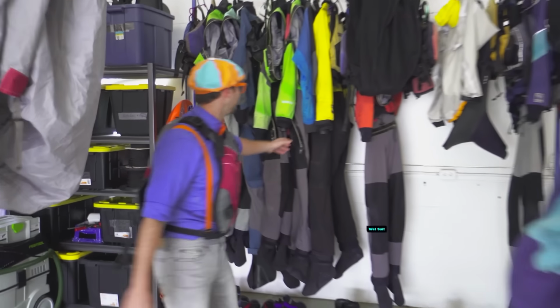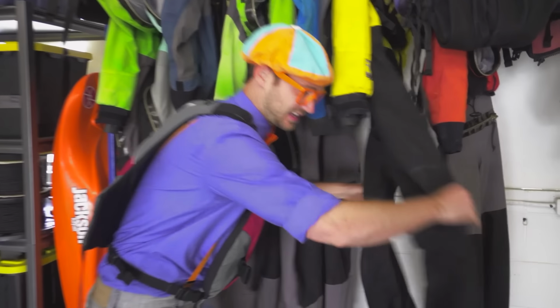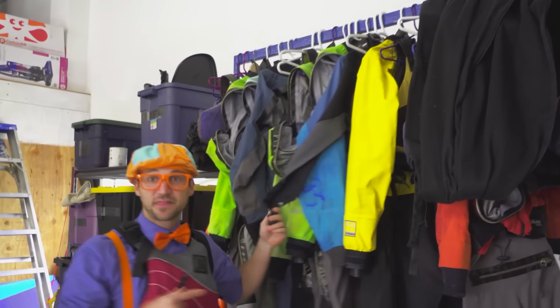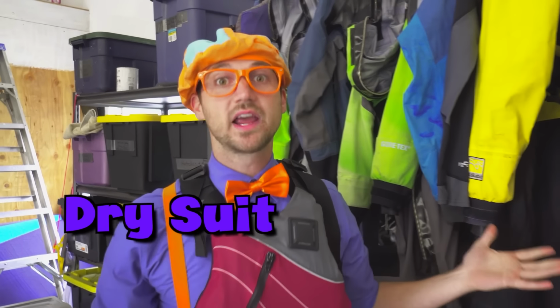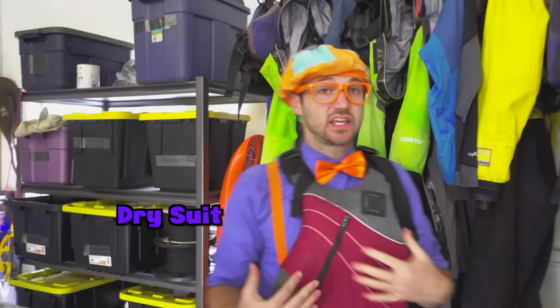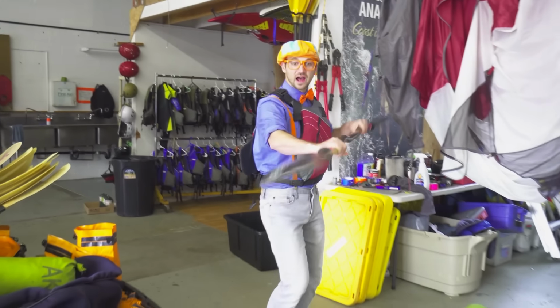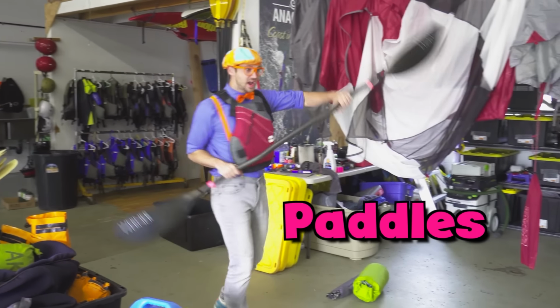And sometimes if the water is really cold, you might wear a wetsuit. Oh, look at them back here. See? It's like their feet. And then the arms. And I think these are actually called dry suits because they actually keep you dry. So then the water doesn't touch you. Oh, let's see what else is around here. Wow. Yeah, the paddles for the kayak.